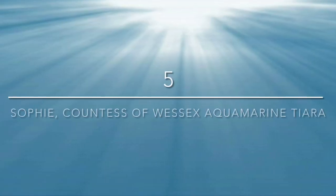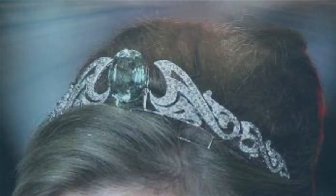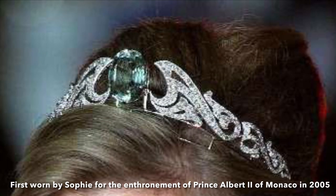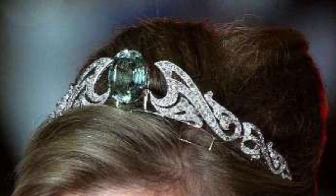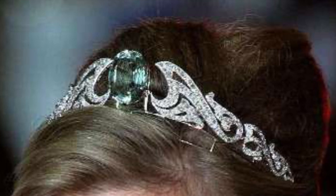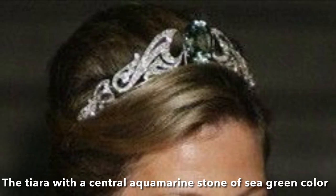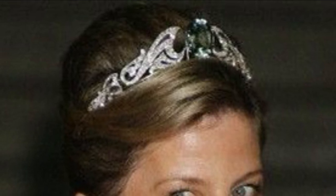Fifth on the list, Sophie, Countess of Wessex Aquamarine Tiara. Sophie debuted this tiara at the enthronement celebrations of Prince Albert II of Monaco in 2005. The stunning piece can be converted into a necklace, which features a jaw-dropping central aquamarine stone. The piece was reportedly made for Sophie by an English jewelry house, G. Collins & Sons.